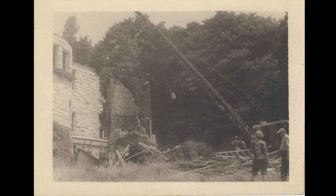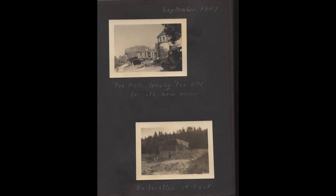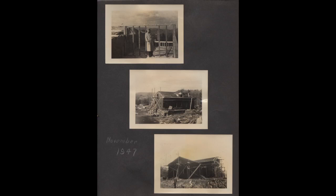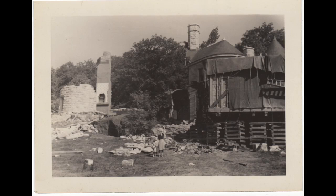Demolish the great house, but save the favorite room. The following photos tell the story of removing the hall and sending it up the hill to a new foundation. A modest home was built around the hall that was once the centerpiece of one of Norfolk's grandest homes. The Griswolds named their new house Fox Hall.